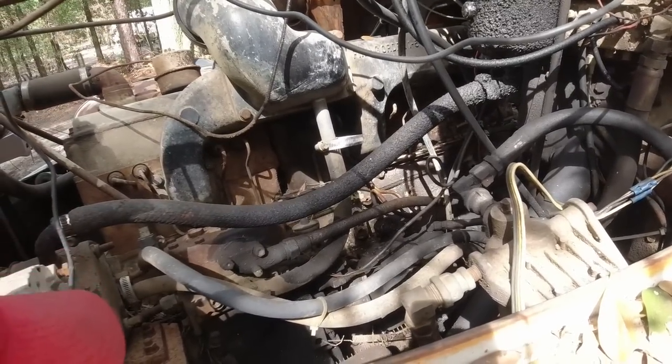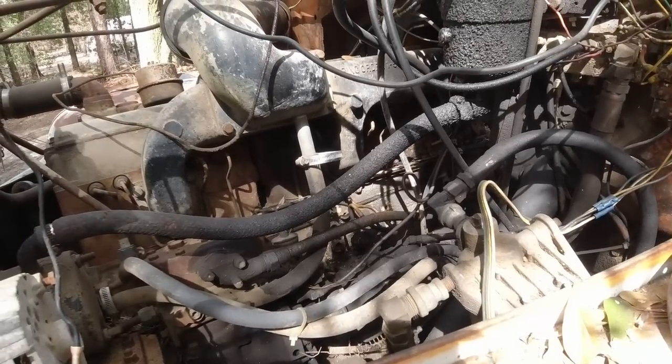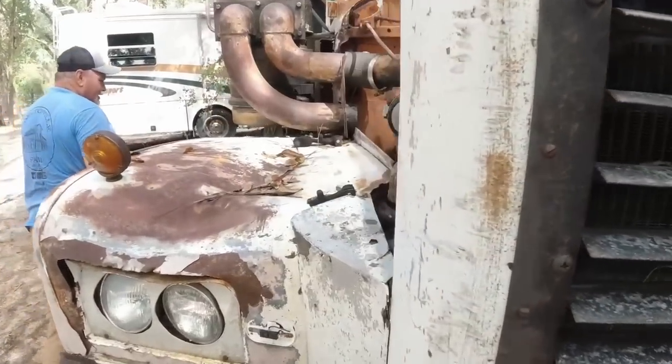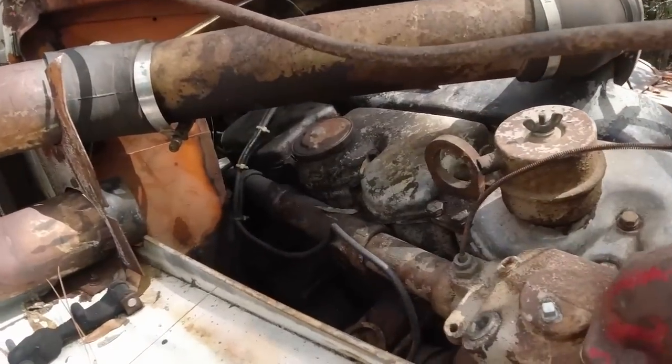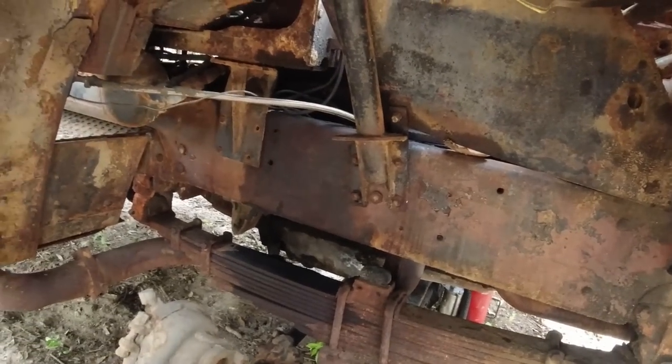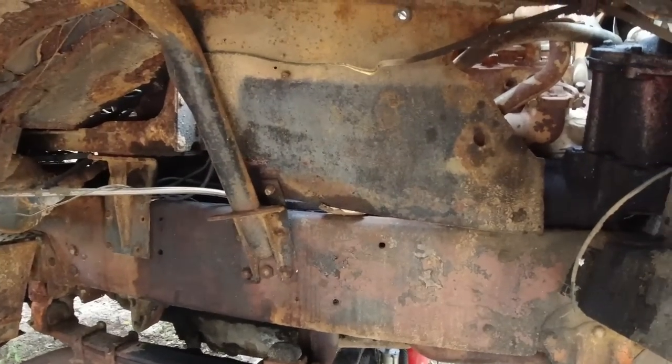Is the starter on that side? Well, it is, and I also see a wire, Wiley. I don't know what it goes to, but look here. You see that? Oh, yeah, just right here. I believe that's what it is. It is to the starter. That's exactly where it's at.